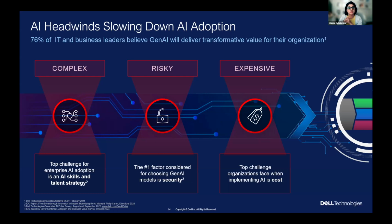The second one is obviously the risk, right? Security is top of mind for everybody when it comes to Gen AI. There is obviously a risk of data, IP leakage, privacy issues as well. So the risks of getting this wrong have been extremely well talked about. We cannot at all afford to jeopardize our data or our IP. So that's a second big headwind for AI, but something that again we all need to focus on.